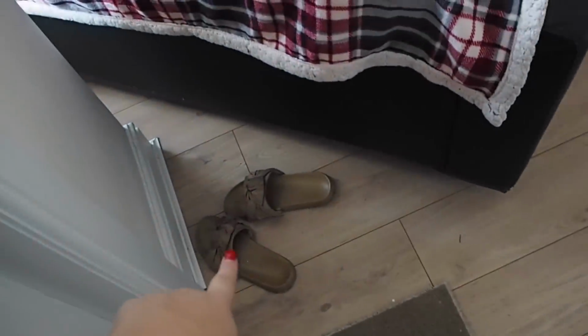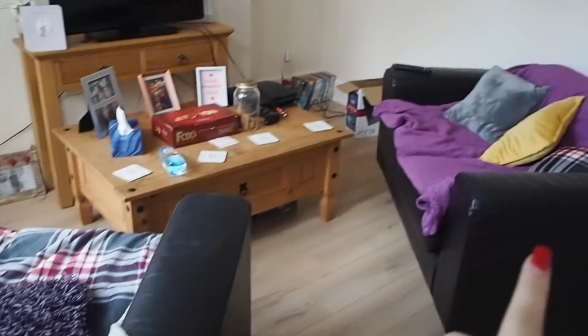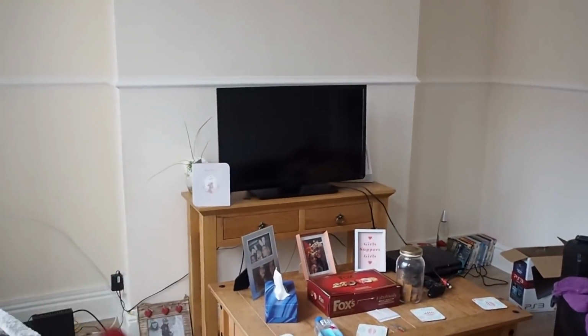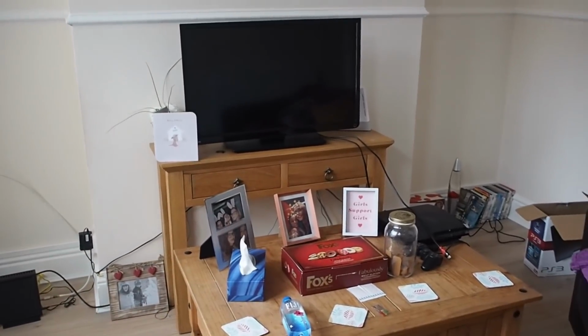Got my sliders there because I need to go get my parcel from next door. But yeah, this is an overview of the lounge, or the living room, whatever you prefer to call it. And we have two sofas that were here. All furniture was here. We got the TV included as well. And all of our bills are under what we pay a month. All of our like TV license, gas, electric, stuff like that is all under what we pay.